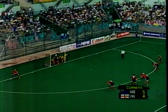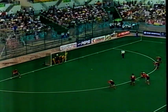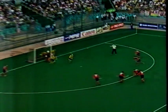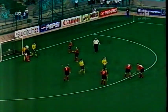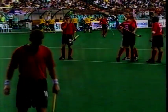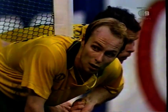So England now with a chance. John White is there. So is Russell Garcia. It's 0-0. And we're going to see a replay of the penalty corner. There's breaks and all sorts of problems for Australia, yes. Australian defenders need to be very alert here. England have got some very good variations on their penalty corners, as we saw on the last occasion.